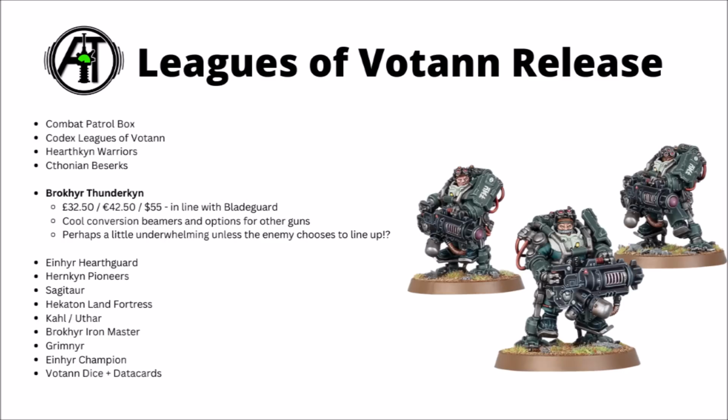Next up we've got the big bad exosuited Brokir Thunderkin. £32.50, €42 or $55. I would say a little bit on the pricey side for just a squad of 3 models. It is kind of in line with elite units like Primaris Blade Guard though, so perhaps wasn't exactly unexpected.